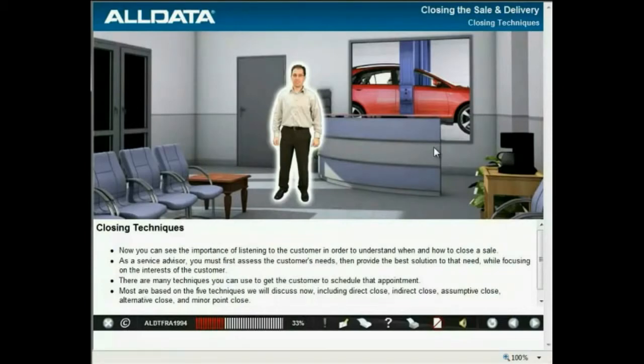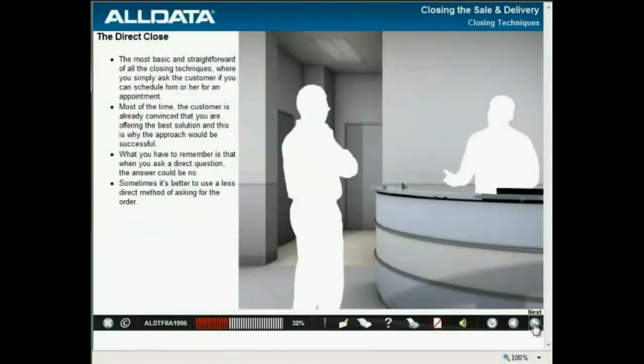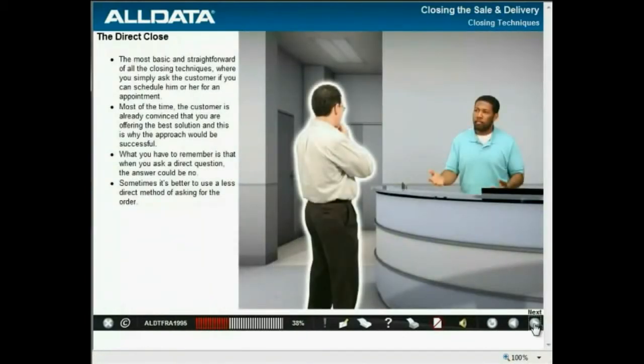There are many techniques you can use to get the customer to schedule that appointment. Most are based on the 5 techniques we will discuss now, including Direct Close, Indirect Close, Assumptive Close, Alternative Close, and Minor Point Close. If you know how to close properly, you can increase your chances of success.